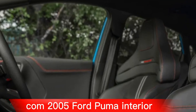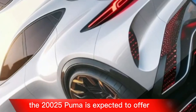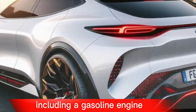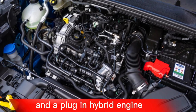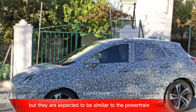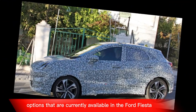Powertrain. The 2025 Puma is expected to offer a variety of powertrain options, including a gasoline engine, a hybrid engine, and a plug-in hybrid engine. The specific options are not yet confirmed, but they are expected to be similar to the powertrain options that are currently available in the Ford Fiesta.